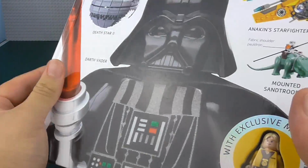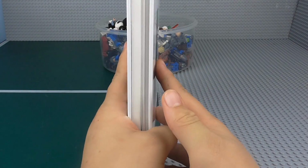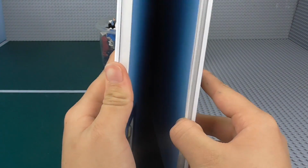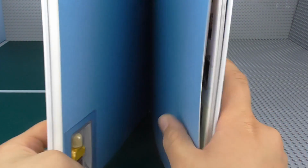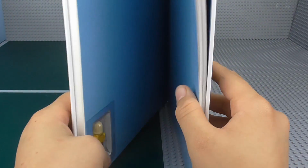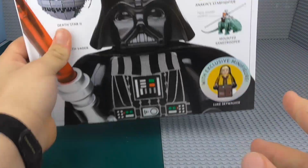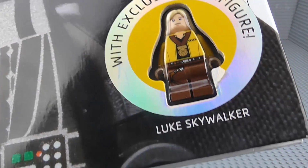Now what I want to point out is it may look quite thick, like wow, there's a lot of stuff, but it's not really, because half of it is just this cardboard bit which is meant to sit Luke Skywalker in, so really it's only half as thick as it looks. So let's go get him out and have a little look at him.